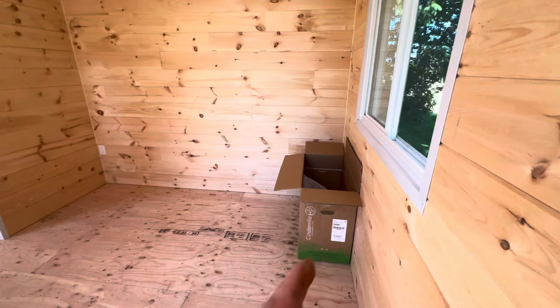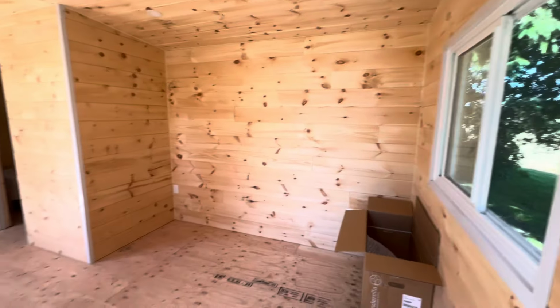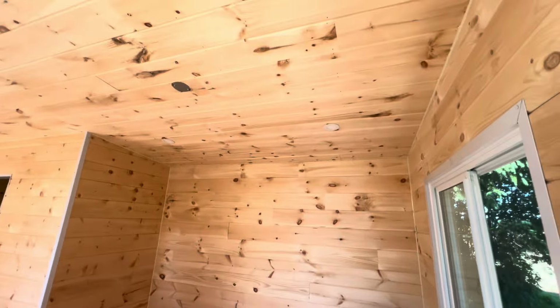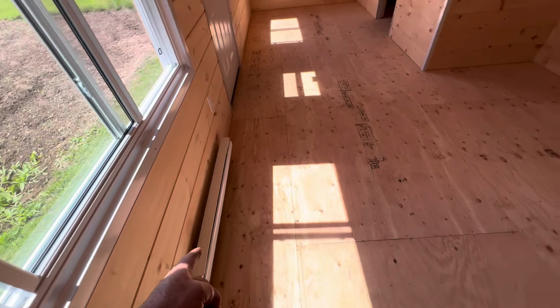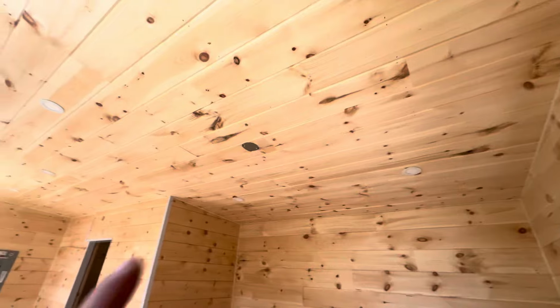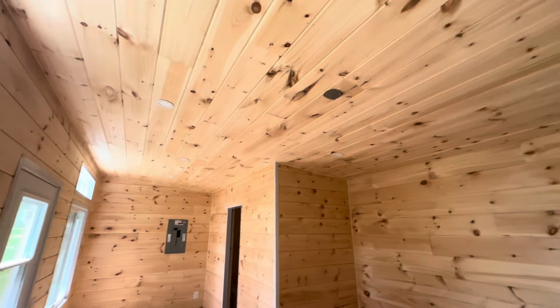So thanks again, Brian from Canadian Off-Grid Depot, for hooking that up. I'm gonna show you that in a second when we get into the bathroom. But a lot of power in this build too. So there's plugs all over the place. This one actually has a 100 amp service, partially because there's a baseboard heater in here. Plugs all over, lots of pot lights, light box in the center for a fan.